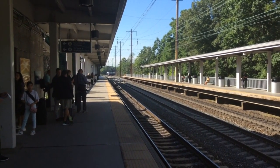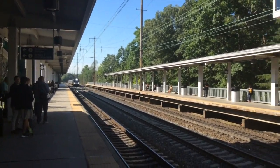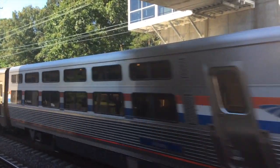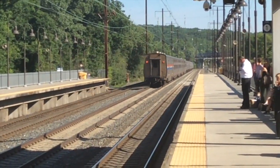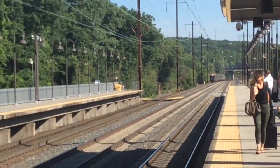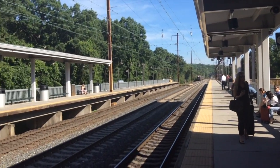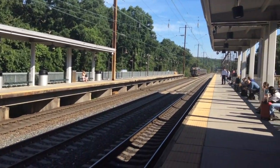Next up is another northbound Amtrak Northeast Regional who is currently not stopping for the stop because he's on track 2. After the train sped by, we'll catch MARC commuter train number 423. The train also has two cab cars.